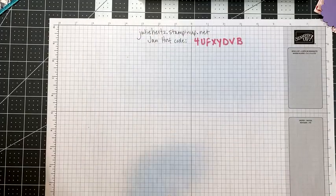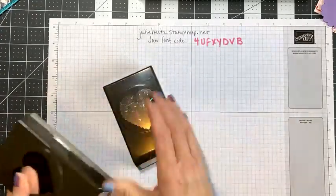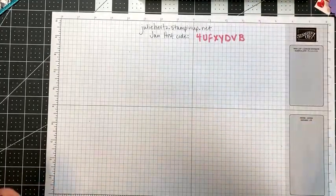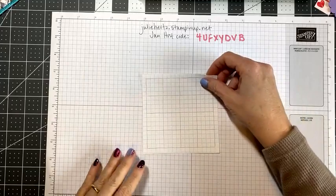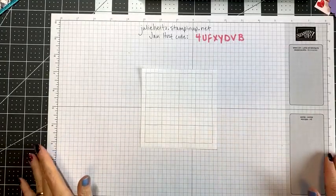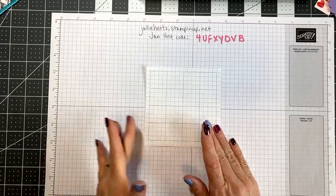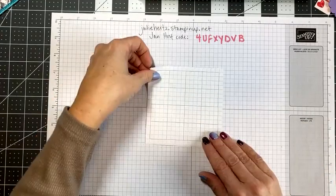And the other thing from the annual catalog I'll be using is the heart punches. So I tried to bring in some things from the annual catalog and the new mini. So let's get started with putting our 16 patch together. Oh my goodness, I'm so sorry about that, you guys. I got a frog in my throat. And we'll do our patchwork Valentine first. That way we can let the glue dry a little bit. And we'll go to putting our easel card together and then come back to this.